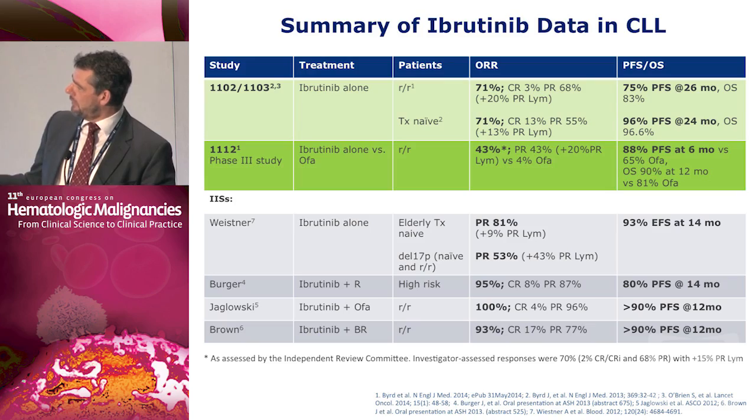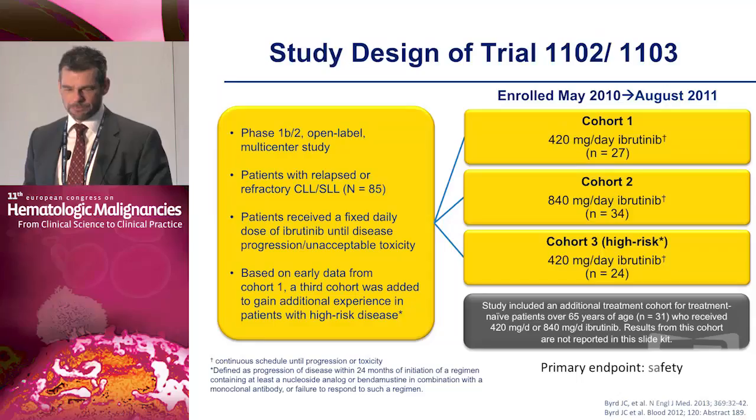And then this is the randomized trial recently published of ibrutinib against ofatumumab. Again, I'll show you that in a bit more detail. And then we've got other studies looking at combinations, and it won't surprise this audience to know that any combination you can think of that could be given for CLL and lymphoma is now being given in trial in combination with ibrutinib. And I'll show you some of that data as well.